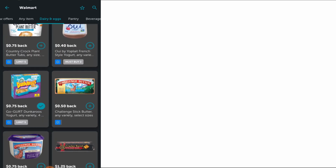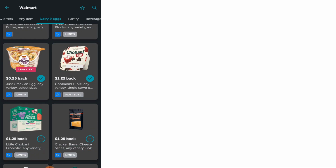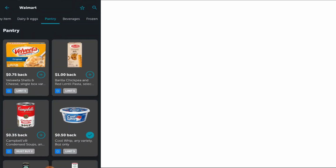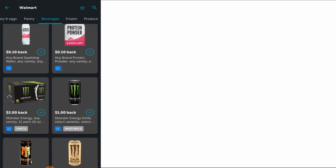Same with anything, really. So, you know, my kids love these Chobani flips. I've always got that one clipped week to week. That way we can save money on something that we're definitely going to buy. So, you know, that's no extra work. It's something that was going to be on my grocery list anyway, and I'm just getting these little amounts back. And that adds up over time, especially if you can find a lot of stuff that you like. For example, we love these Just Crackin' Eggs. There's some cheese, and this is just the dairy section we're talking about. You can look in your pantry, beverages, all kinds of stuff. So that's just getting little discounts back here and there on different items.